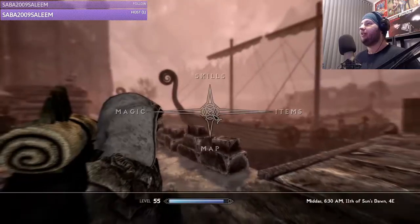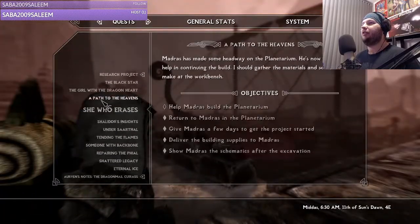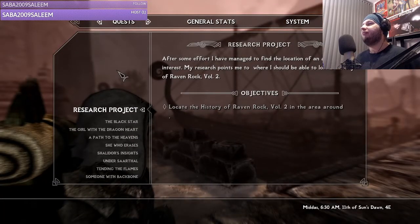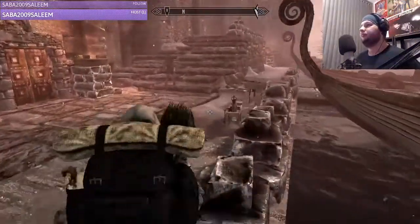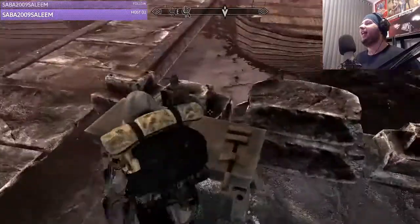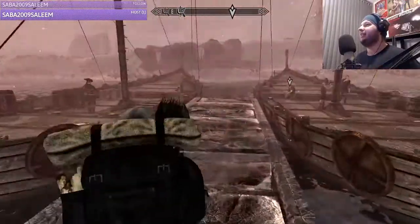I'll show you my quest right now. If I go up to the top, I have a research project. Locate the history of Ravenrock Volume 2 in the area around, and then it says dot. I'm not in Raven Rock itself, but I've looked it up. Raven Rock has Raven Rock volume, there's like 3 of them. If you go into the right house, you can find all 3 of them back to back, which is what I'm going to do. I really like the fact that you search the area around Dot. Yeah, I don't know what happened there.